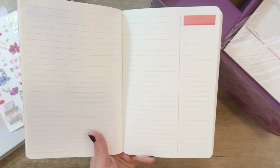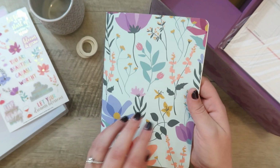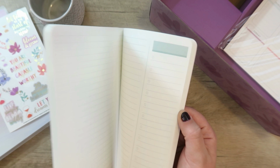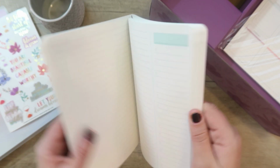But the interesting part of this journal is the inside is the productivity layout. They have this layout in the spiral journal where it's got this side with the checklist on the side, and it is throughout the entire thing. And the colors go with the colors of the cover. It's not a color scheme that we've seen before. It's a totally different color scheme. I think that this is really cool.